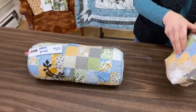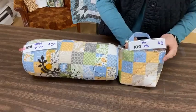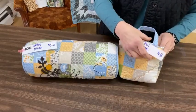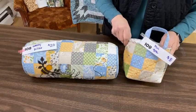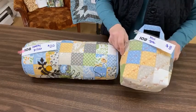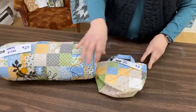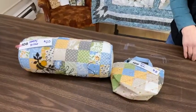And then if you wanted to have a little tote, you could buy this for an Easter gift. This would be a cute little Easter basket for somebody. $8. And I think this might have been, was this yours or Talay's project? Talay's. Talay's project has cute little decorative stitching on it. So that was from her project, from that one.